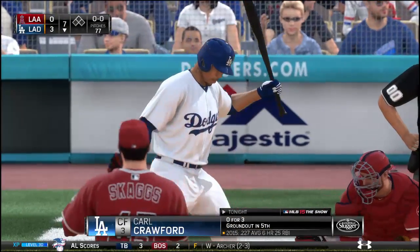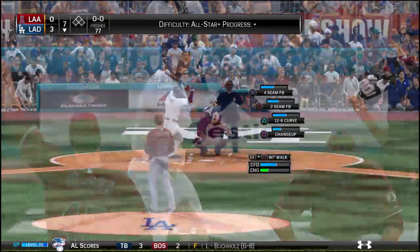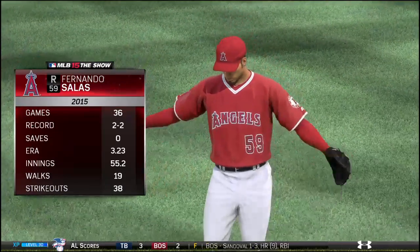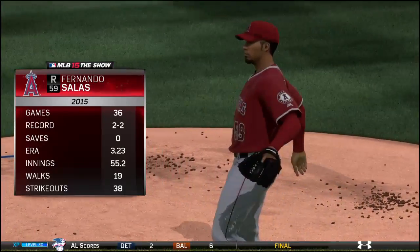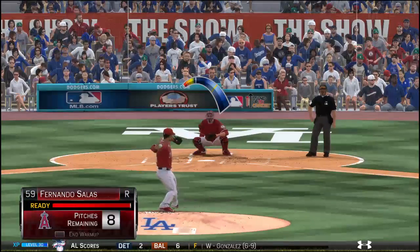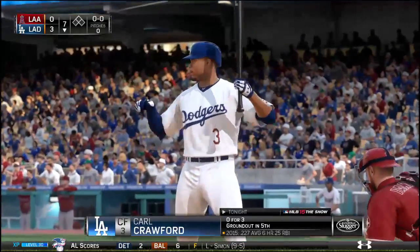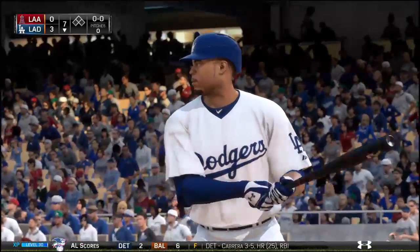Carl Crawford will stand in, and they've done a good job keeping him off base at the top of the lineup. He's 0 for 3 thus far. Fernando Salas will get the ball now as he'll take over on the mound to start the home seventh. Fernando Salas. Carl Crawford will try again. 0 for 3 thus far. Center fielder. Morrow.